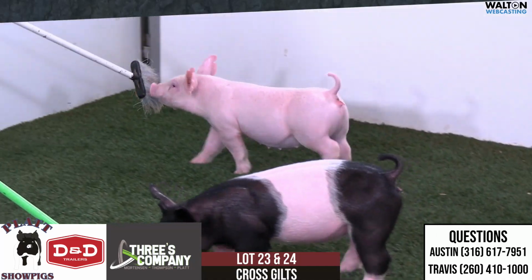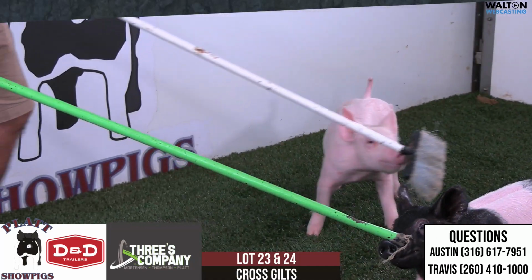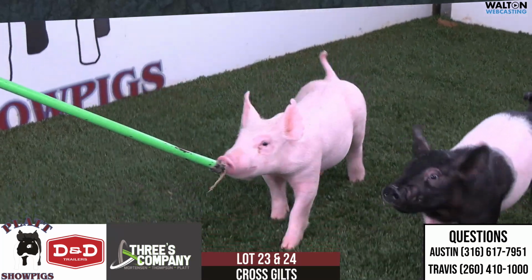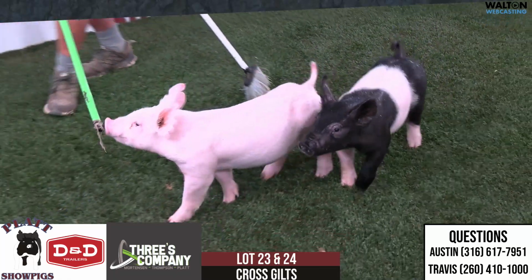All right, 23 and 24 crossbred gilts. These would be the smaller ones in the group. Decided to offer a couple of these we just pulled out and offer some different sizes. We're going to start with this 30-17.